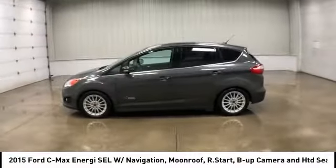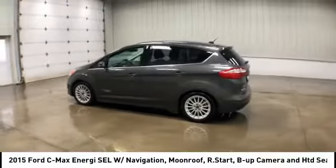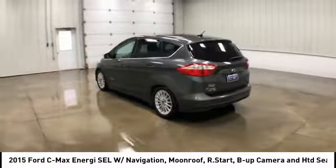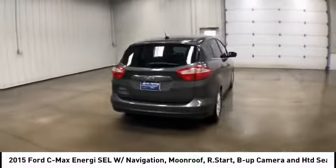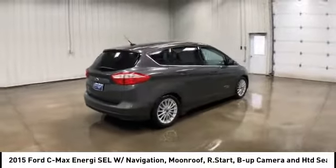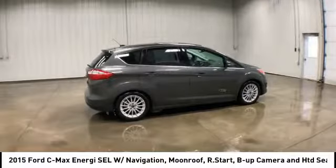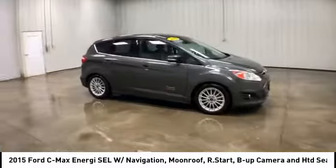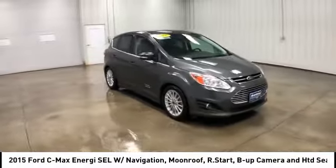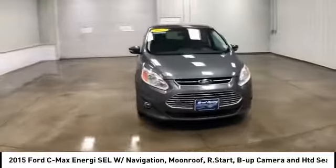We are pleased to show you the 2015 Ford C-MAX Energi. The C-MAX Energi is a hatchback with seating capacity of 5. Its powerful engine and stylish interior make it a great option for those looking for a functional and efficient vehicle, and is priced below $15,000. This vehicle has less than 40,000 miles.